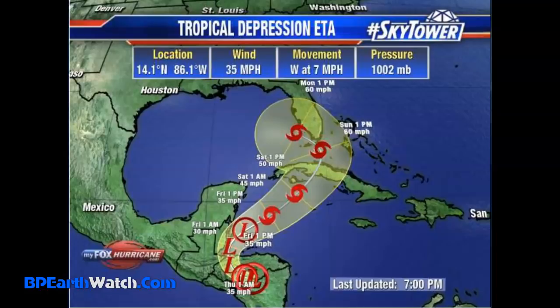I said with that mountainous region and that powerful of a hurricane and that much energy wrapped up around it, there's going to be major flooding. It could be some record-breaking floods, and they're having a lot of trouble down there, so keep those guys in your prayers and think about it. Now, the storm's starting to recurve and go back out into the Caribbean.